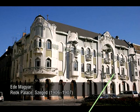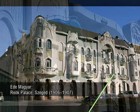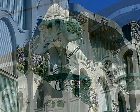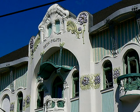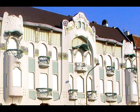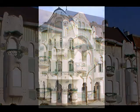The Reök Palace in Szeged is a rare appearance of French and Belgian Art Nouveau's effect in Hungary. There is a café on its ground floor. Its facade is statuesque. The wrought iron stair rails imitate plant claspers and flower cups. On the whole, it is a match for any high-standard European Art Nouveau building.